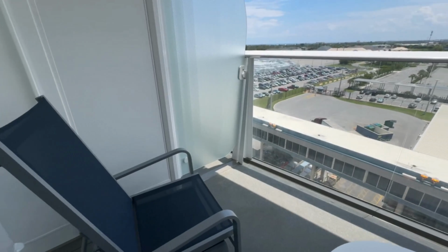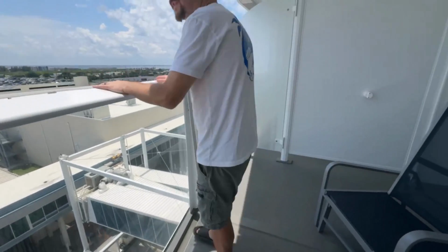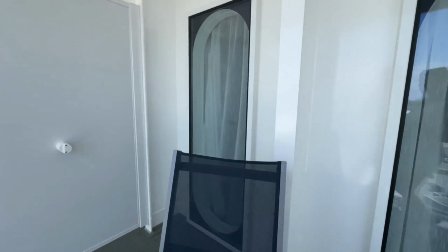Now, I will say we actually tried this just recently. We went to guest services right as we got on the ship to see if they had anything, because we didn't receive any offers to upgrade. And we actually were in a balcony room, and there was an offer that we could have gotten a nice suite. I don't know which kind it was. It wasn't one of those nice grand suites, but it wasn't the junior suite either. But it was for $400.